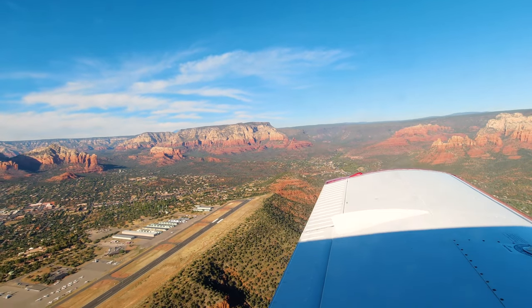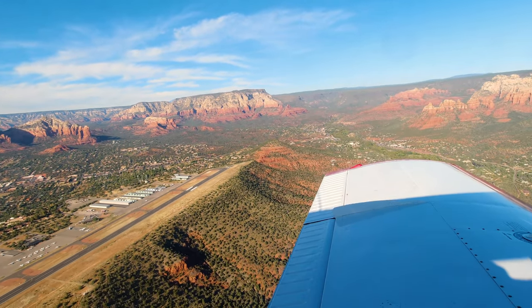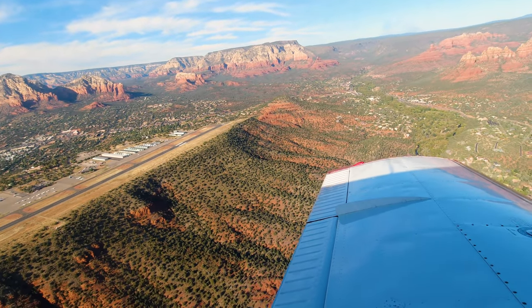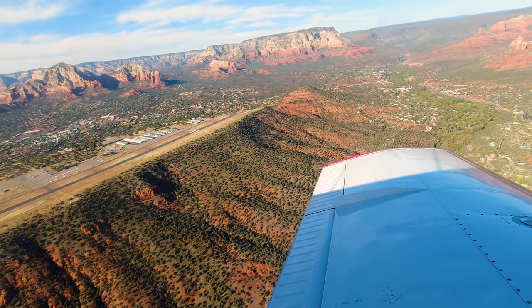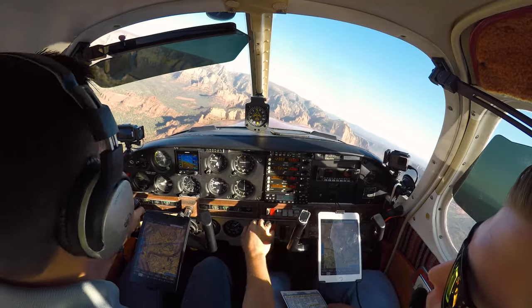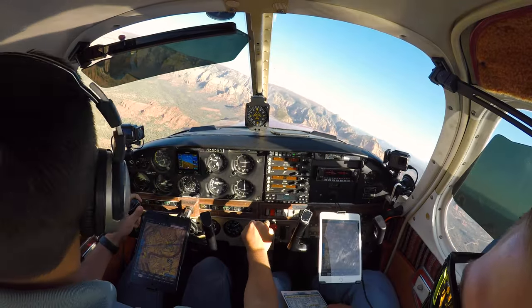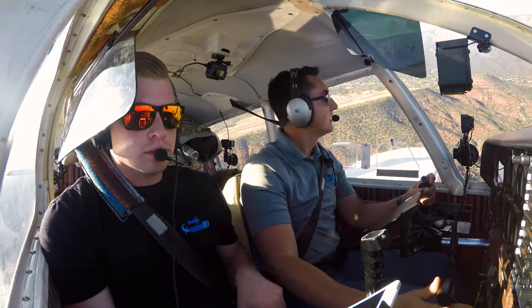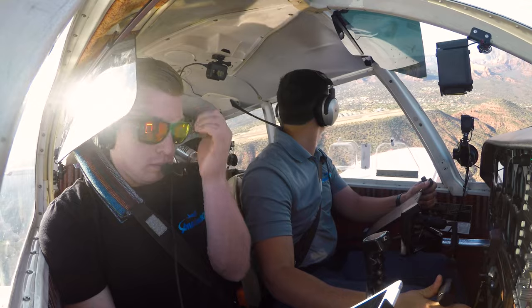Sedona Airport, automated weather observation, 2237 Zulu weather, wind 190 at 3, visibility 10, clear below. It's like calm now. Yeah. Sedona traffic, Cherokee 8859 November, left downwind runway 21, it's going to be a full stop, Sedona.